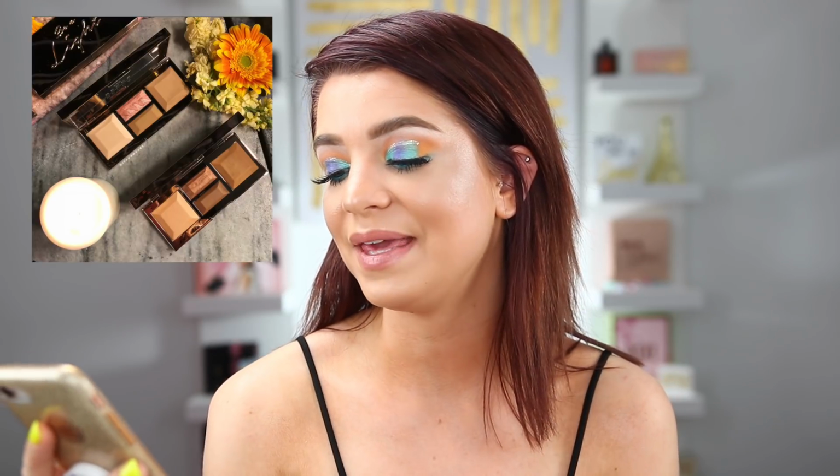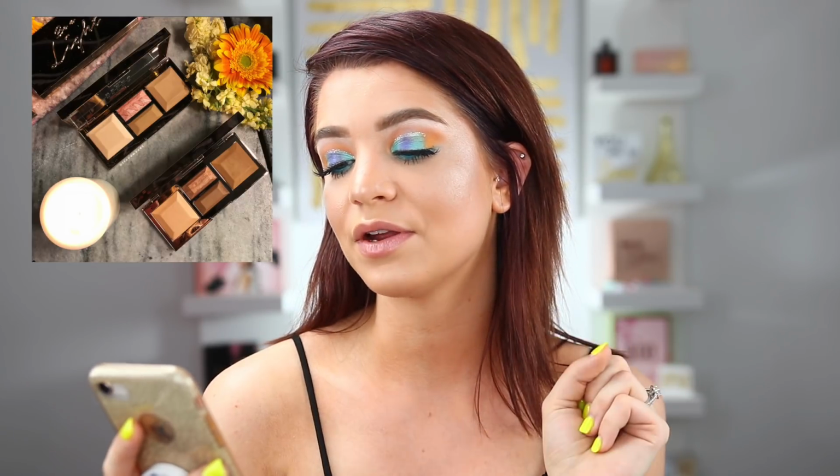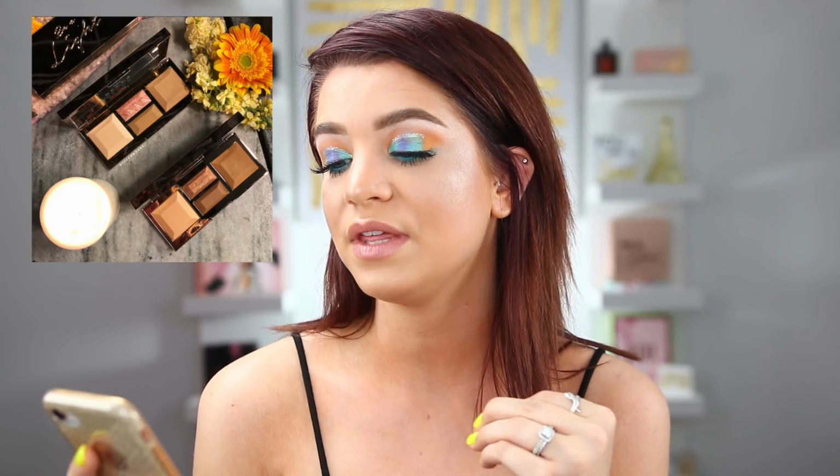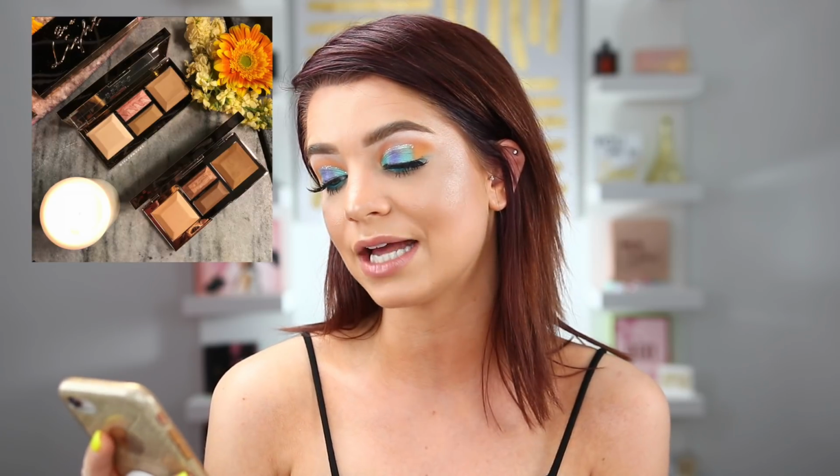BECCA has 2 different face palettes that they are launching. These are their Be Light palettes, and they are actually a face palette, and there is 2 of them. So there is a medium to dark and then a light to medium, which I do like that they have 2 different palettes. That's really awesome. So these have a brightening powder in them. So it's a brightening powder as well as a blurring powder, which is something new. So it says here that these are $46 each palette.